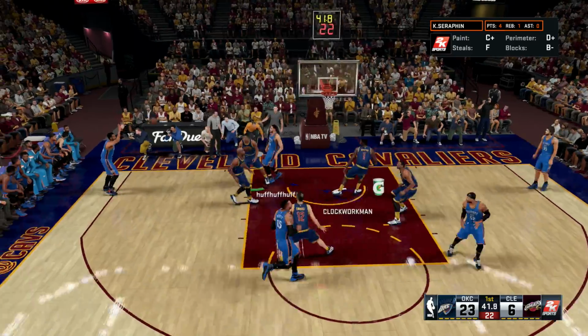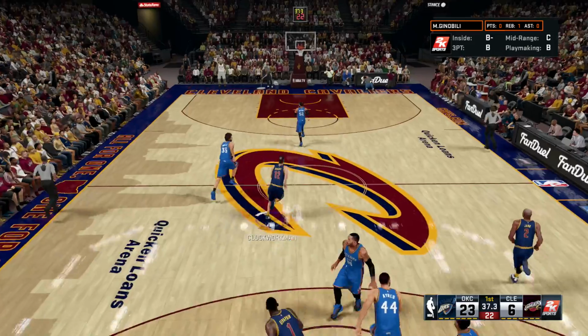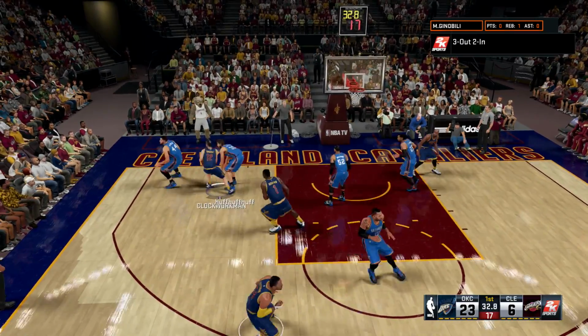There's 45 seconds left in the first quarter. And despite that miss, a strong start for them offensively. Yeah, they're scoring with confidence, Greg, making them count in the early going here.